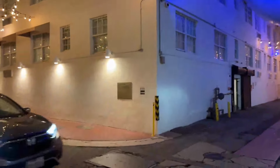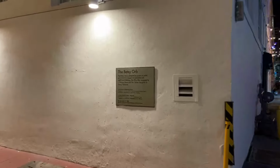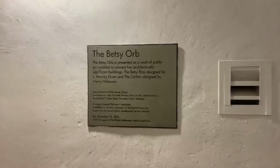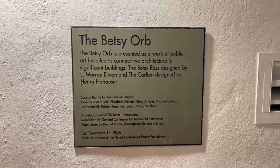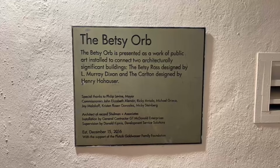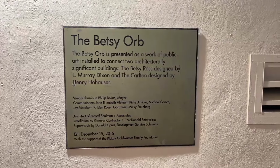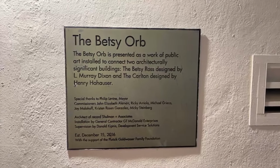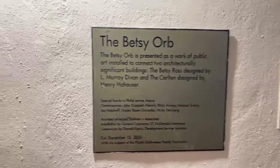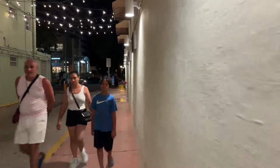Now, for those of you who don't know, this is the very famous Betsy Orb. I was right. It says the Betsy Orb is presented as a work of public art installed to connect two architecturally significant buildings. So you can walk through there, which is very cool. I've never done it.